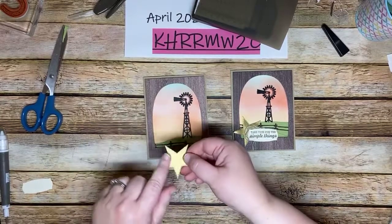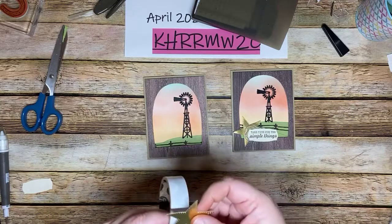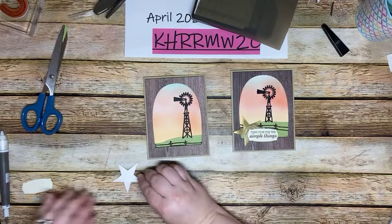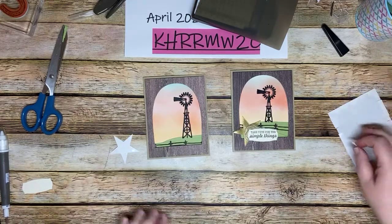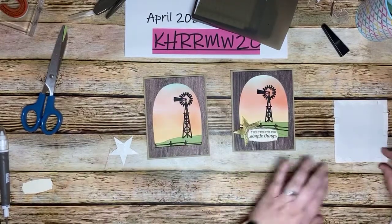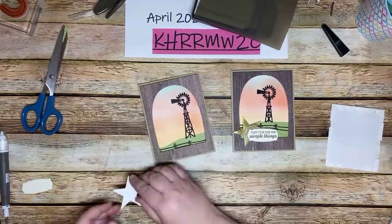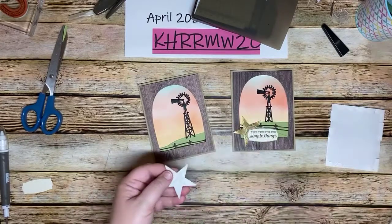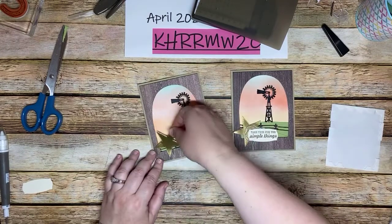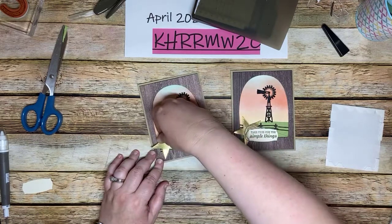So what I want to do is on 3 of them, I'm going to put a glue dot, not a mini, just a glue dot. Then I'm going to put dimensionals on the back. Let me see if I can find a really tiny one. There we go. We're going to stick that one there. Okay, so now we're going to pop this up on the card. Like that.